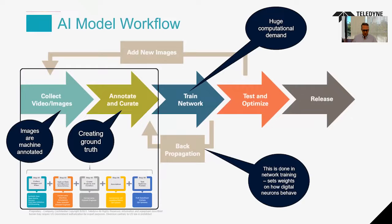Moving on, the next part of the process is the AI model development workflow. Once we have a data set, we then go through the process of training the network, which is very computationally demanding, and can take up to a week of server time to train a network across, let's say, 100,000 images. Once the network is trained, then we test it, we optimize it, and then we release it into our products.